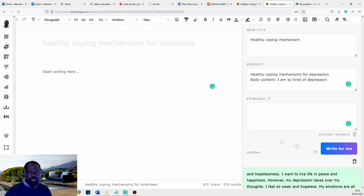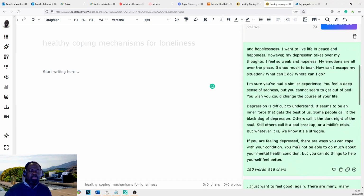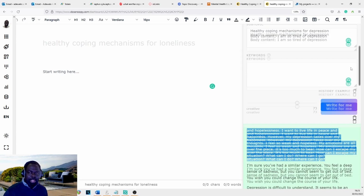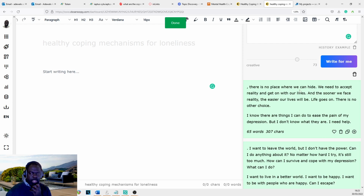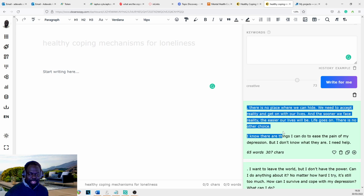So I'm so tired of depression and hopeless. I want to live in peace and happiness. However, my depression takes over my life. So it gives me something based on how I've written here. So now I could say, okay, all right, I like up to here, and paste that in there, and maybe say, but life on Earth is so rubbish. There's no place where we can hide. So I can then take this and say, okay, I can add this to this.